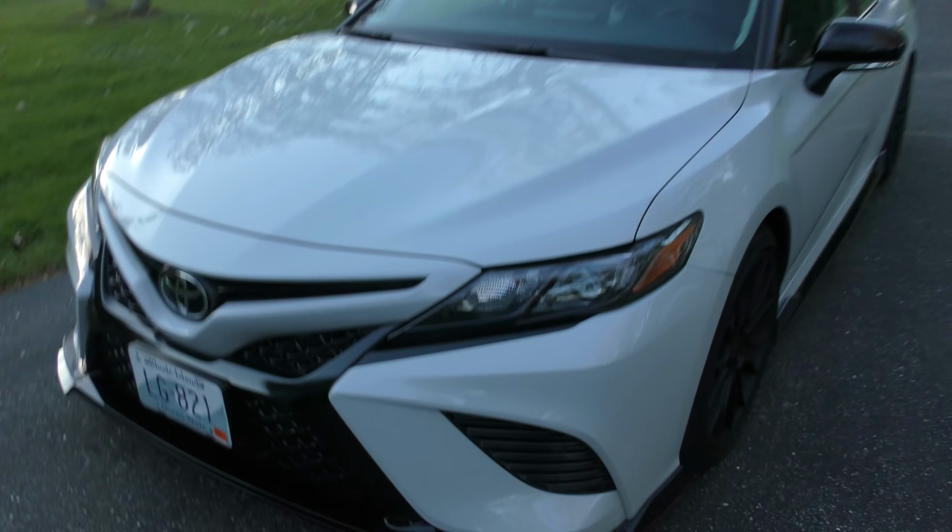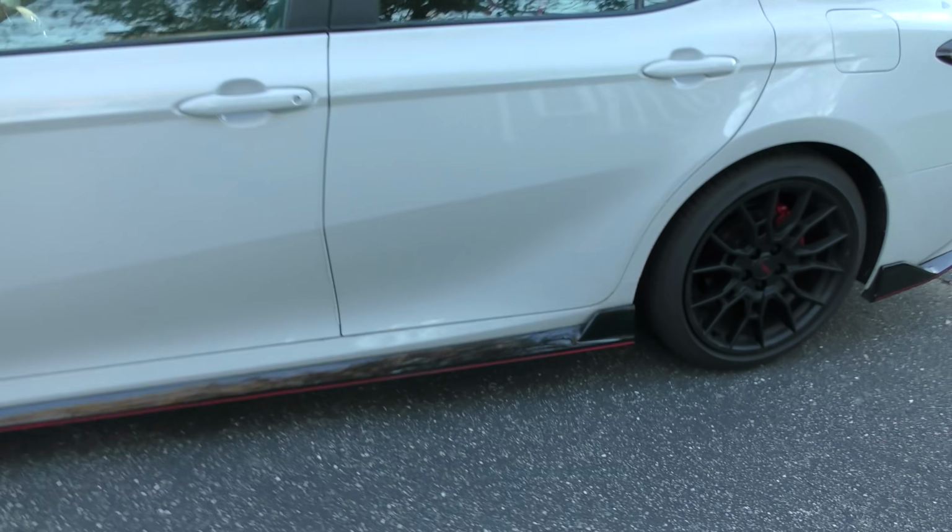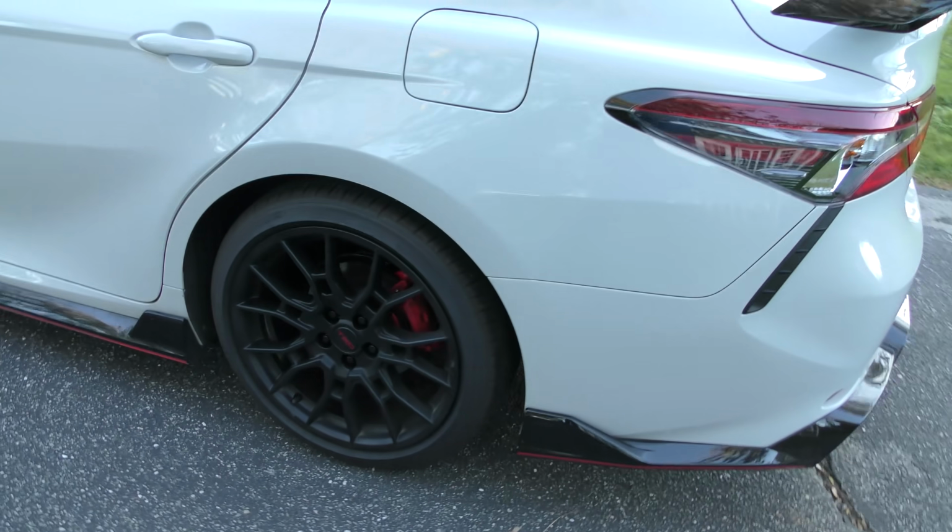So you got a beautiful looking car, definitely much sportier, lower to the ground, handles like a dream, has the same horsepower, the exhaust is tuned, it's a little bit faster, 0 to 60, but you're not going to look like your father's Camry driving this thing around. And it doesn't handle like it either. It really has good handling.